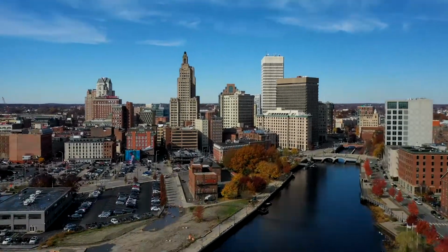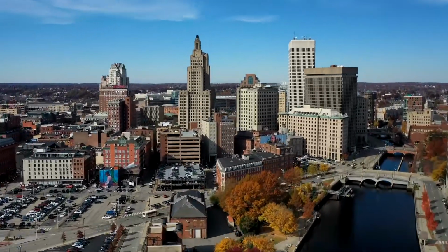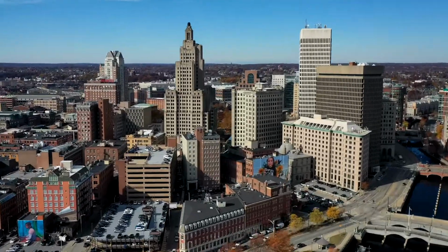The creative capital is a vibrant city filled with award-winning theaters and restaurants.